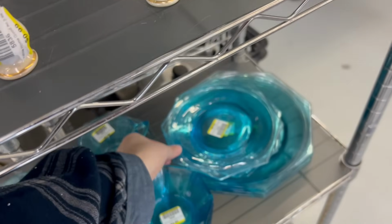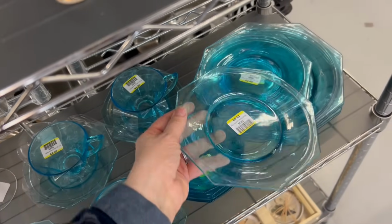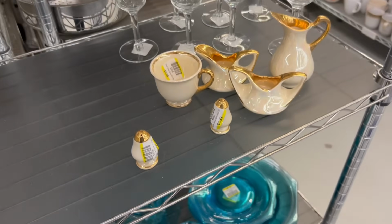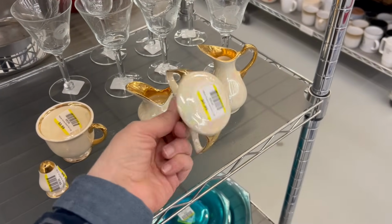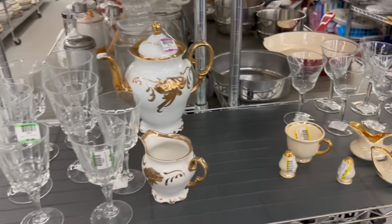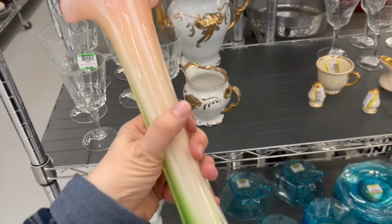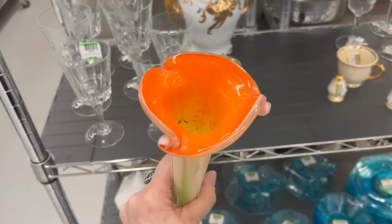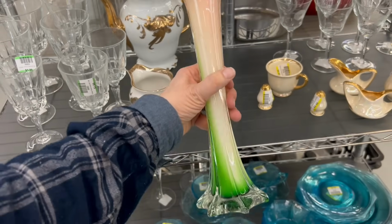These are gorgeous. I really like those. Not for $4 a plate, but they're really pretty. This is adorable, this little set. So cute. This is cool. Looks like a flower. It's got some kind of pulled glass vase. Very neat.